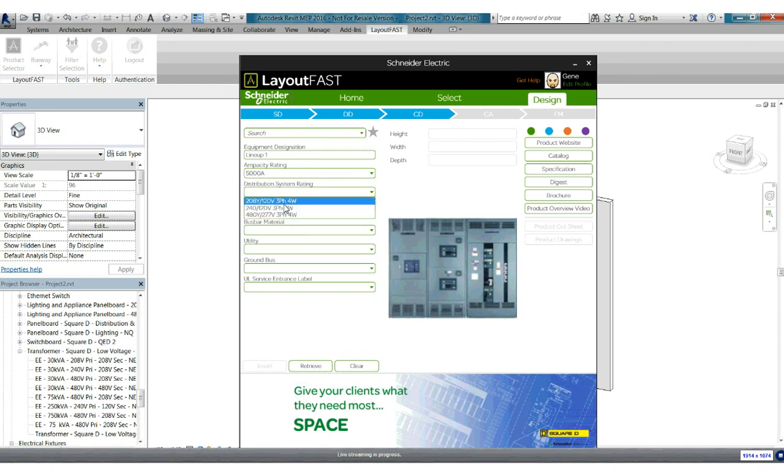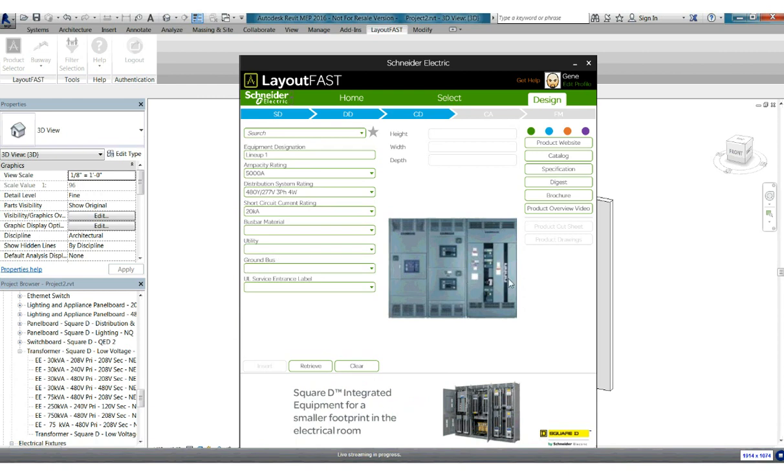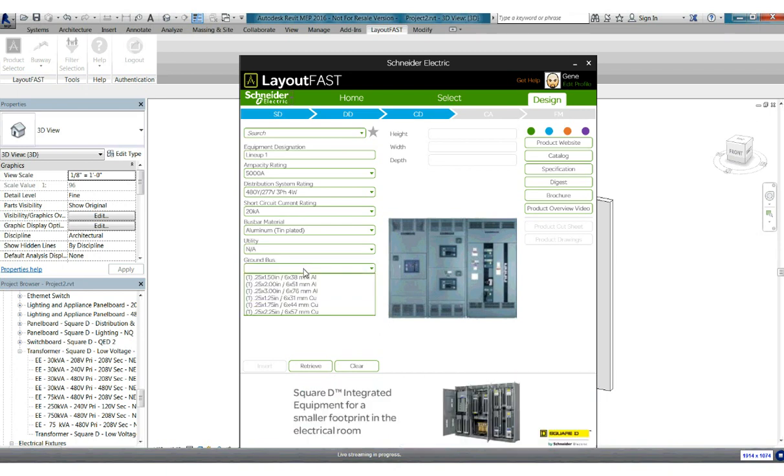And answer the question. Now, if you put in 5 sections, all these questions are going to be the information that's attached to each section. So every section will have the same voltage definition, the short circuit rating, and they'll all be aluminum. You can't just have aluminum and copper. So basically, this is the data that's going to be pushed out throughout the whole system.